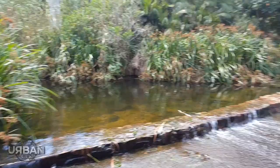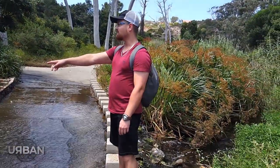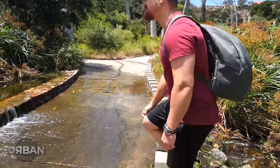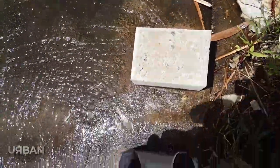Yeah. I was walking the dog here once. And he stood on the wall. He didn't realize how deep the water was. So he stepped off and he fell into the water. And it was quite horrified.